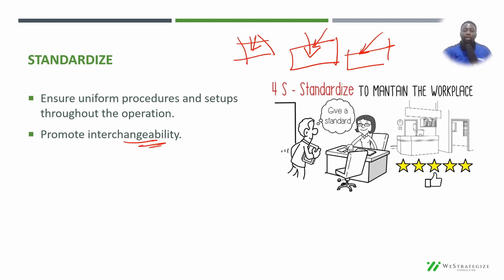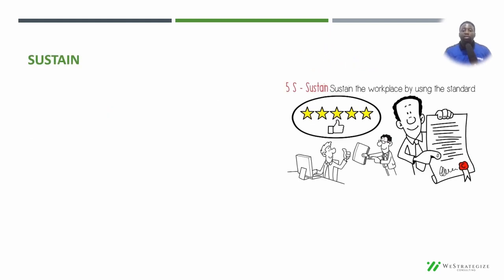And the final S, which is what we call sustain, brings all of this together, right? So we sustain by using the standard. We've created the standard in the previous step. Now it's time to consistently use the standard. So you might need to audit this process based on this standard from time to time. You might have a monthly audit where you go around checking using this standard and say, are we still following the standard? This was the standard we agreed at the beginning. Is this still what we're doing? And so an independent person, somebody who is not part of the process, comes and checks to ensure that the standard is being sustained.